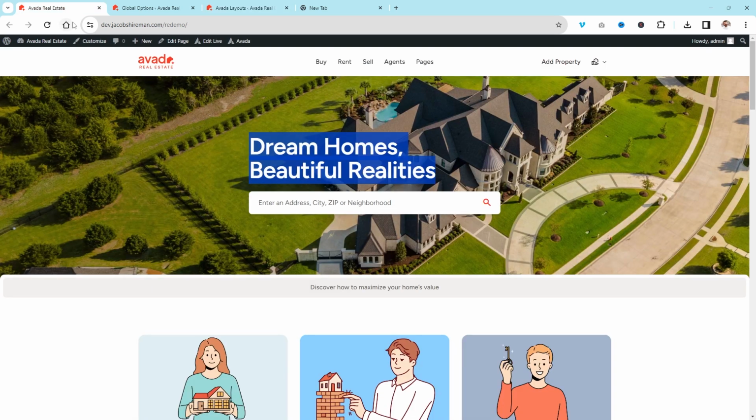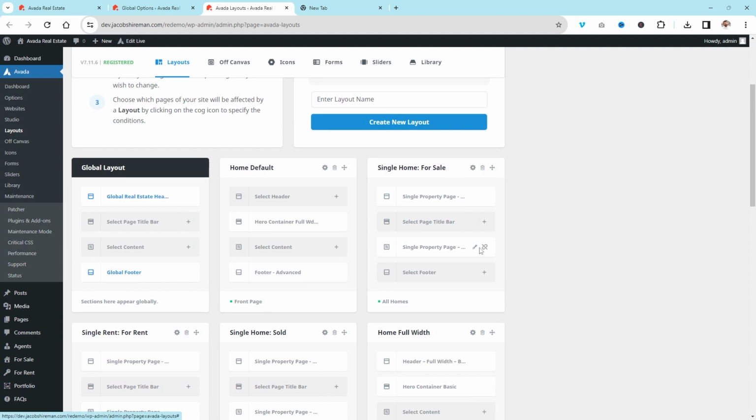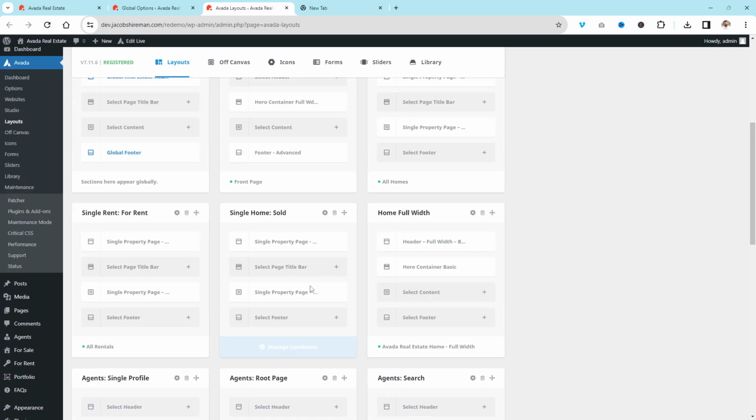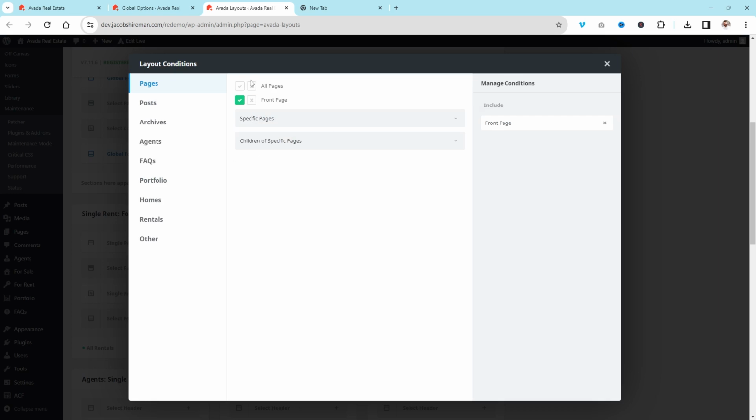And so let's say maybe you wanted all of these in all capital letters. You want to change the colors of your header, or your menu bar, or whatever you see up here. You would come over here and edit the global layout page. Now, let's say we were on the single home property page, I would have to edit that header for it to take effect. So you just find the page that has it, and you can see all of them. If you say manage conditions here, hover there, you can assign this template to a specific page, a specific group of pages, all of those things.